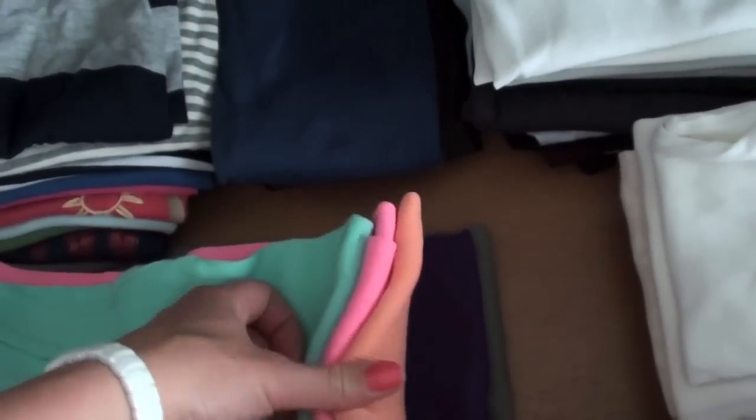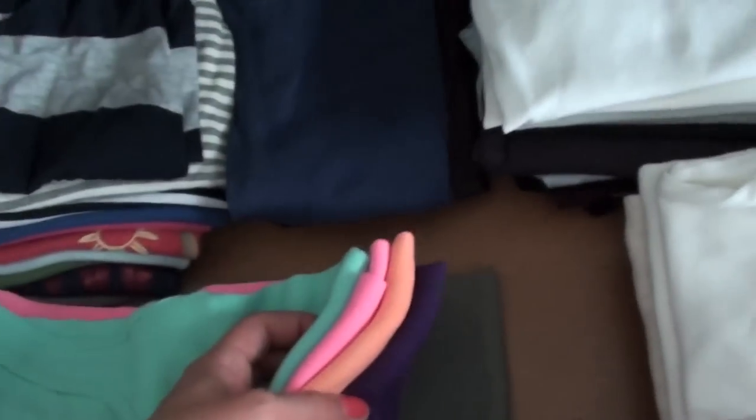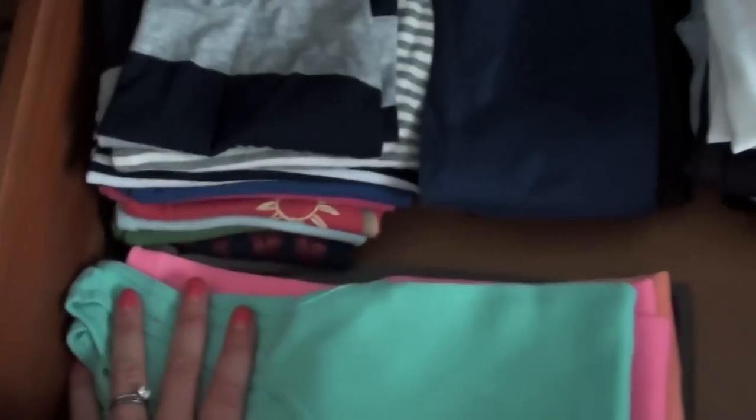And these ones in the front, these two stacks would be ones that I would be comfortable wearing just on their own. That's what I bought them for. Of course, I could wear them under something if I wanted. The rest are basically for under stuff.